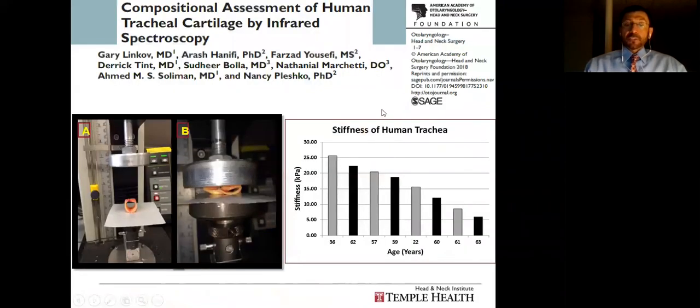So this has really inspired our group to look at and study tracheas, and this is some of the work that's being done in our laboratories with Dr. Plechko and her group at the bioengineering department at Temple. So this was one study where we looked at both biomechanical and spectroscopic assessment of human cartilage, and this is human trachea sections here.